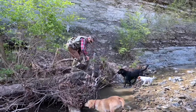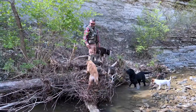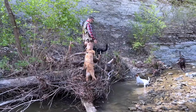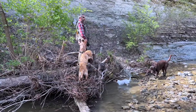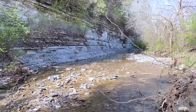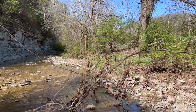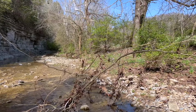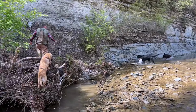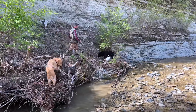Oh, come on, Pippin, can you do it? Dang, look at Pippin. No Name, come on. No Name can do it. And Molly, hey cameraman, can you see her? Molly is off on the bank hunting something. Her nose is to the ground and she's going 100 miles an hour. I don't know if I'm going to be able to get her back or not. Let's go over here and see if we can find her.